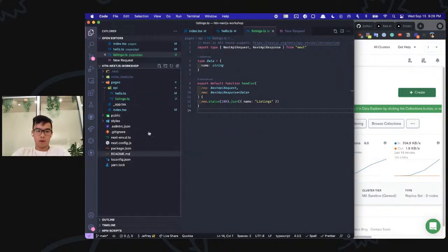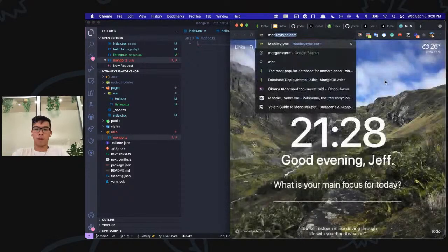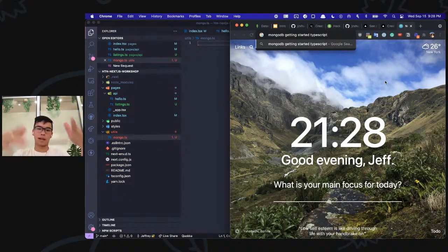All right. So what we're going to do is I'm going to create a new folder in the root of the project. I'll call it details, and I'll create a file called mongo.ts. In this file, I'm just going to create a very simple function that connects to MongoDB. If you look up MongoDB getting started JavaScript or TypeScript, they'll have a step-by-step example of how you can write code to connect to the database. And this is pretty much exactly what I'm going to be doing.